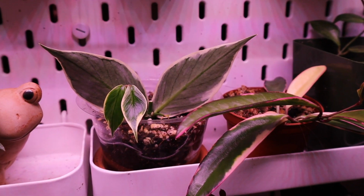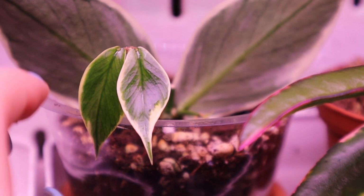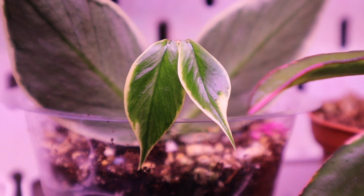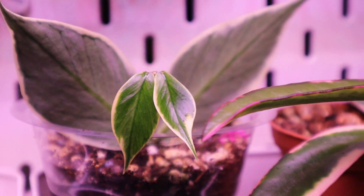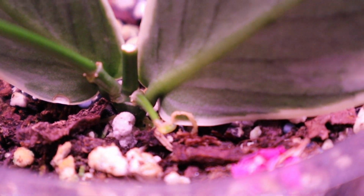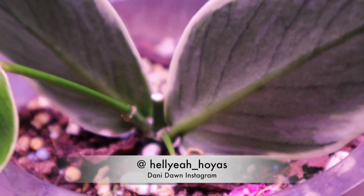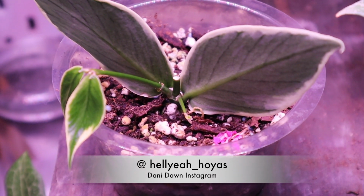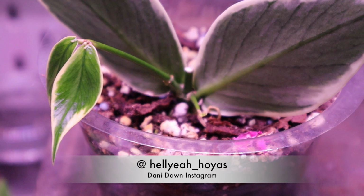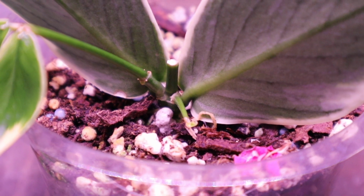It is absolutely beautiful. I'm going to include some amazing b-roll of just how beautiful these new leaves are coming out on this cutting. I got it from a planty friend on Instagram who was having a nice little plant purge, and I snagged it for a really great price. And considering how much these plants go for, I am so grateful to Danny at Hell Yeah Hoyas, and I am just forever grateful that she decided to share her cuttings of this beautiful Polynera, and I am just forever in awe at how beautiful these little tiny variegated mermaid tail leaves come out.